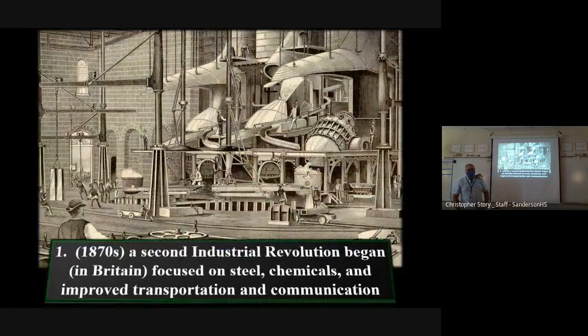In the 1870s, so holy cow, we're almost to the 20th century. This is such a rarity in the history class. The second revolution began, again, in Britain, but that only makes sense. Again, there's your continuity. It continues in Britain. The change would be the scope of the type of advancement, or the products created. This focus was on steel, on chemicals, and on improved transportation and communications. So it's using the stuff from the first revolution as a foundation and then building upon it.